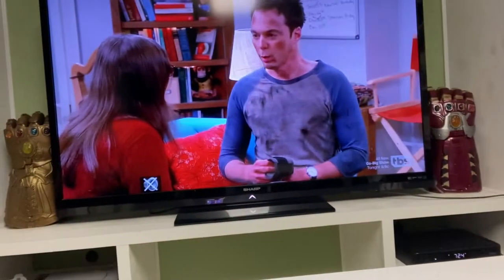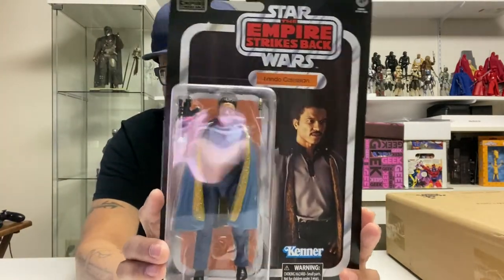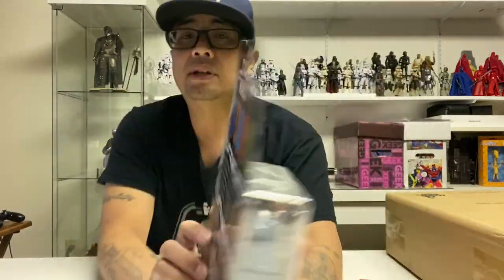Today's Thursday, January 21st, and I had gone to Target before I had gone to work this morning, and I am watching Big Bang Theory, one of my favorite shows, hands down. And what I picked up from Target was Lando, and I've been playing the long game on this fig for quite some time. There's the rest of the wave, and he was on clearance for $10, and I needed him for my collection.